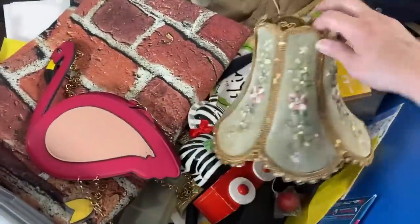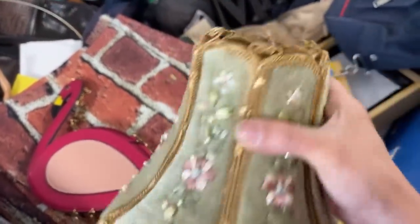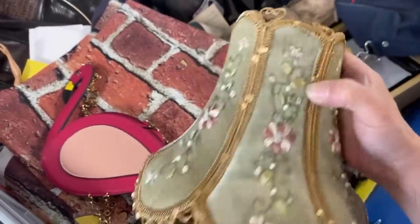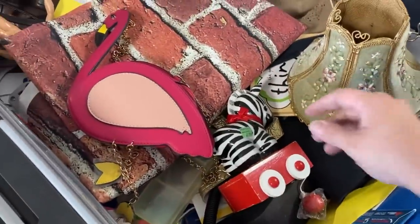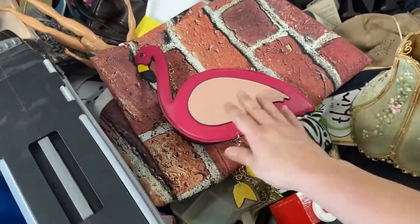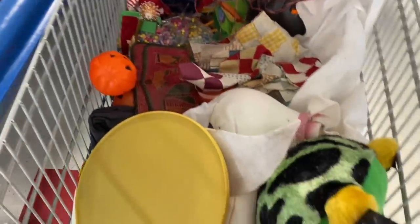So I'm going through my car and I just noticed that one of the things on the top is broken off this beautiful lampshade, the metal piece. So that lampshade's gonna go back. And I decided to put the pink flamingo purse back because I looked them up and I can't find anything. And I don't know if anybody would really want that. But I did get a cart full of stuff.